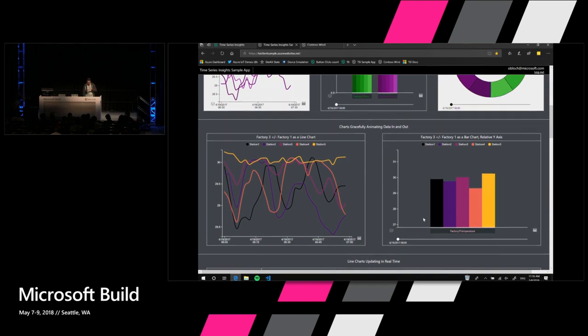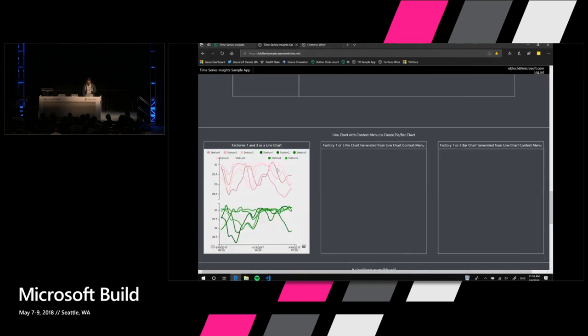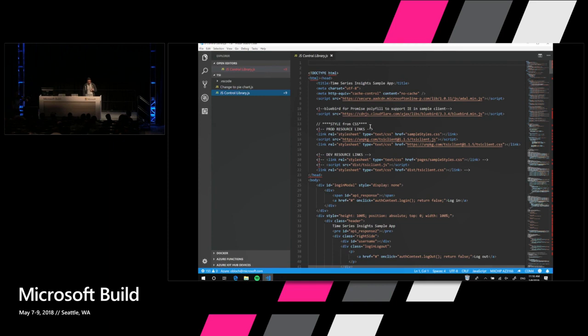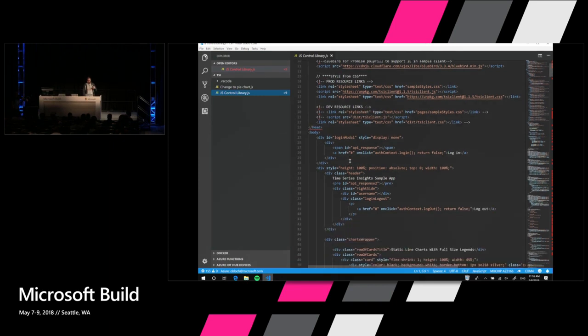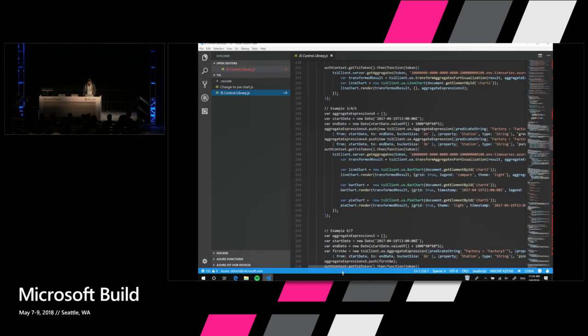OK, so we've got a bunch of different visualizations, as you can see. We've got the ability to do things like right-click, so we've provided a context menu. We've got controls that allow you to lay over time series. This is discrete events and different stages. But when you look underneath this code, what's actually happening is a few really cool things. One is we give you that ability to simplify that code. So let me show you one quick example.